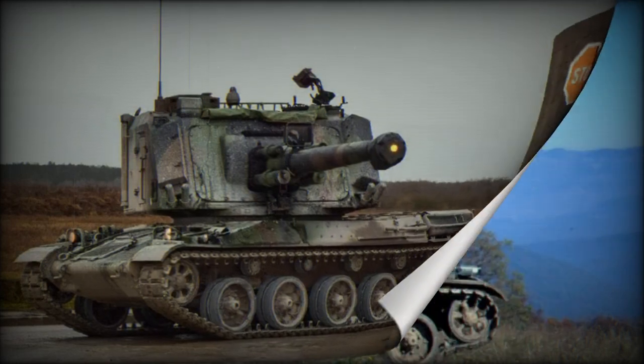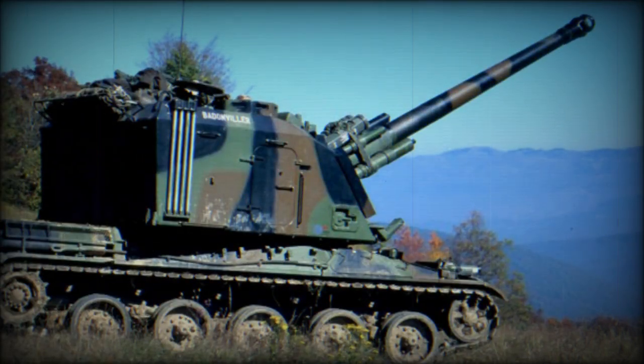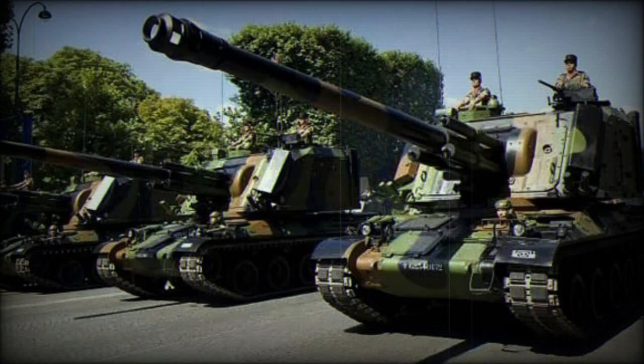The AU F1 GCT is armed with a 155mm L40 ordnance. It is fitted with an autoloader. It has a maximum rate of fire of 8 shells per minute. The gun can be loaded manually with a maximum rate of 1 to 2 shells per minute.